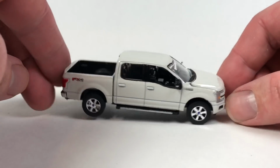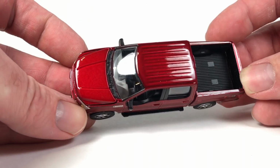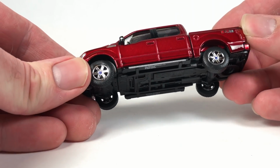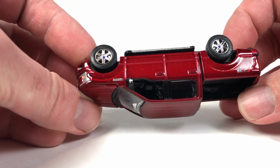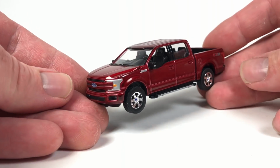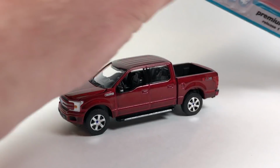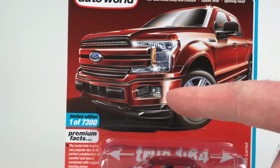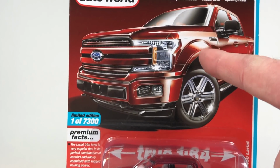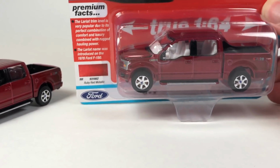So digging that. And then here is the ruby red metallic, which, man, is darn close to ultra red in color. It's very, very close. And then let's go ahead and open up the ultra red. So here is the ultra red. And again, this is a tricky one. You find this on the pegs, and it's a red truck, and it's a red truck in here, and you're like, oh man, is that an ultra red, or is that not an ultra red?